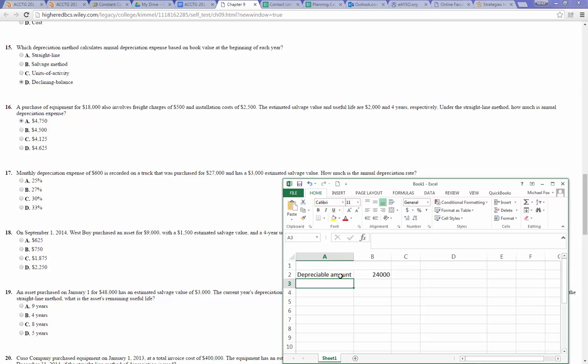We also know that we are depreciating $600 a month. So monthly depreciation is 600, which means our annual depreciation is going to equal 600 times 12, or $7,200. So now it's asking our annual depreciation rate. We can find that just by taking the annual depreciation and dividing that by the depreciable amount, 0.3 or 30%. Let's make sure there's not a, 30%.